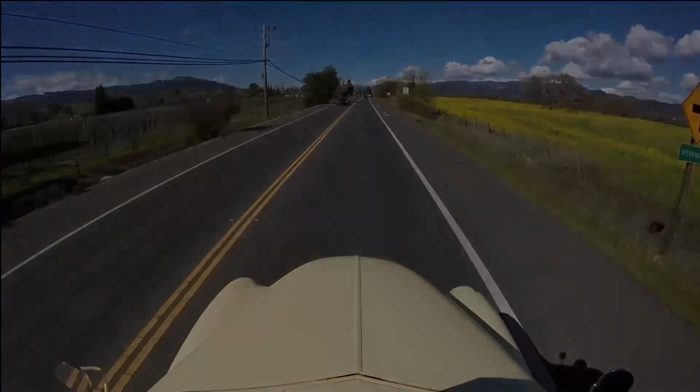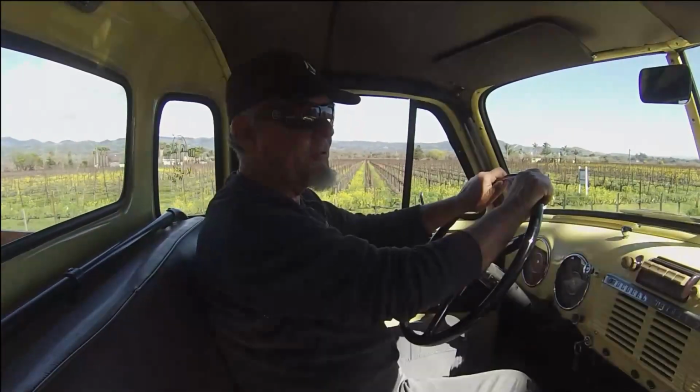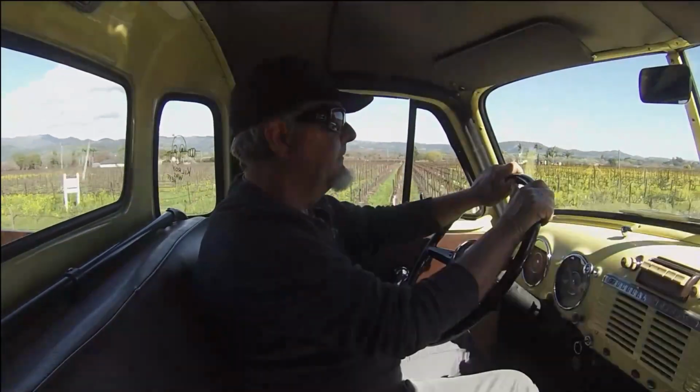Anyway, it feels good. It's got the wipers. You can see, I don't know if you can see those. They're working. They're a little slow, but I don't think anybody's going to be taking this out in a rainstorm, so we're probably fine.